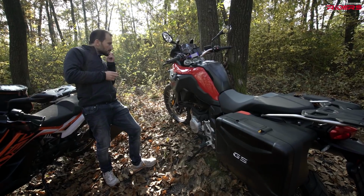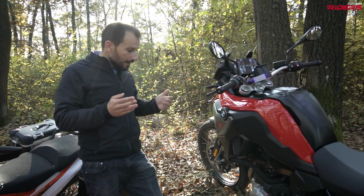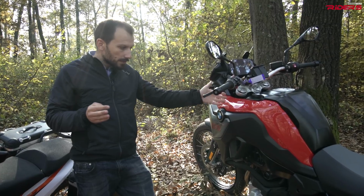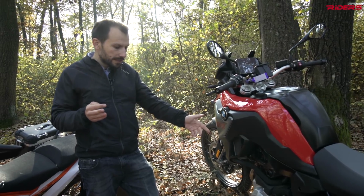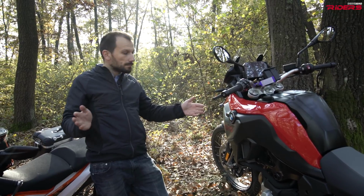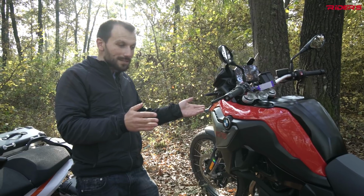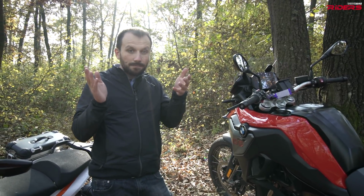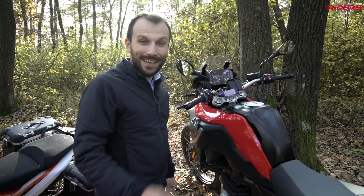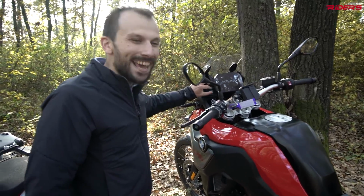Now the BMW, to be fair, I cannot find anything annoying on this bike. Okay, the fuel tank is a bit small, the quick shifter is not that good, but something really annoying, I just cannot find. And I'm really curious about it, so if you have something annoying about this bike, just let us know in the comments below. Hey, wait a second, because I just found it. Take a look at this one.